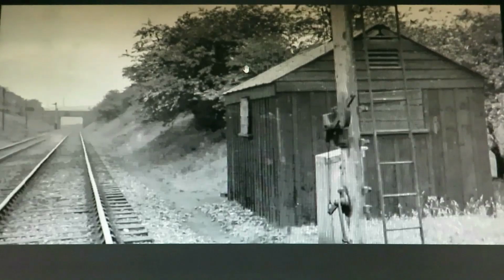This is an even better view of Honeywell Lane Bridge. In the distance, you can see it on the left there, and there's a signal in front of it, and the signal just in front of us now to the right, and there is also the plate layer's hut that I mentioned when I was talking about it when I got there. So there's absolutely no remains of this whatsoever, and as you can see, it's all fully overgrown now.